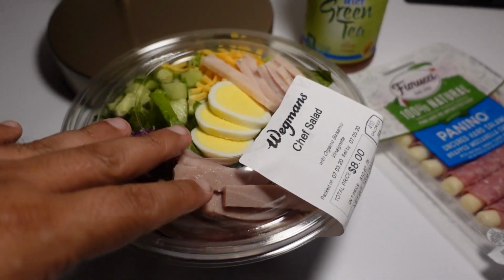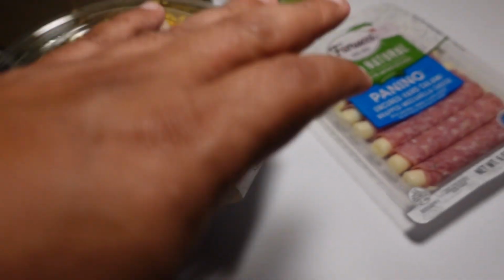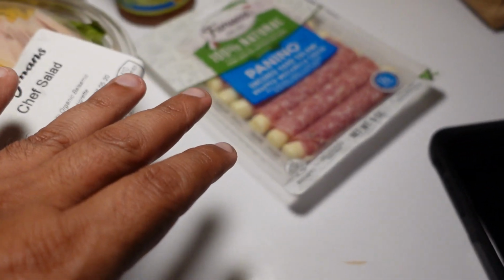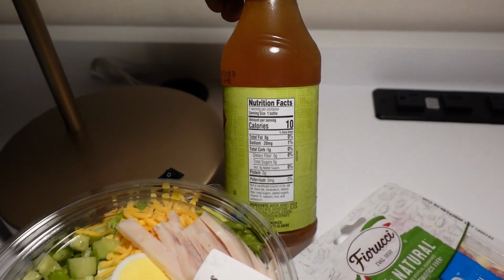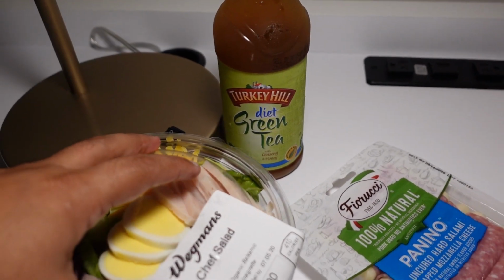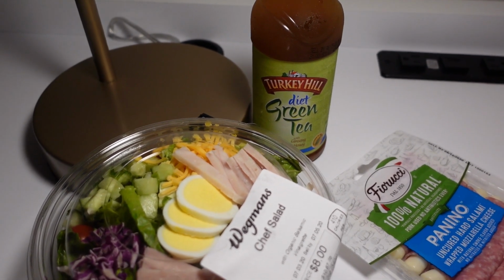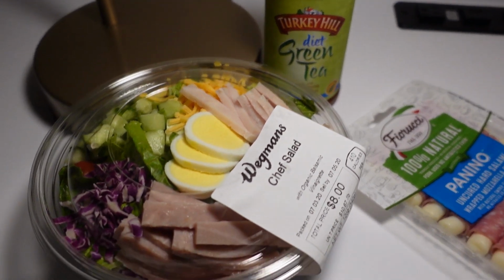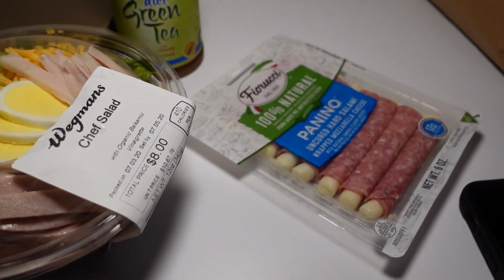All right, guys, so this is what I ended up getting for dinner for today. I got a chef salad. I also got some hard salami wrapped with some mozzarella, and I got myself a diet green tea, which has absolutely no sugar whatsoever. So this is gonna be dinner, and I think you guys already saw what I had for lunch on my road trip. I ended up having some Chick-Fil-A, so it looks like I'm gonna be A-okay, and I'm gonna be good to go.